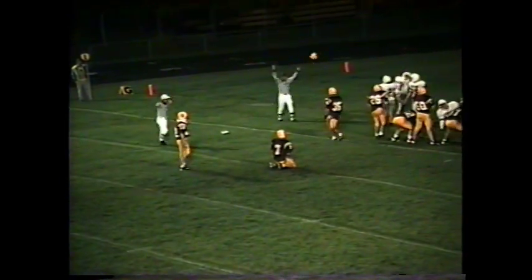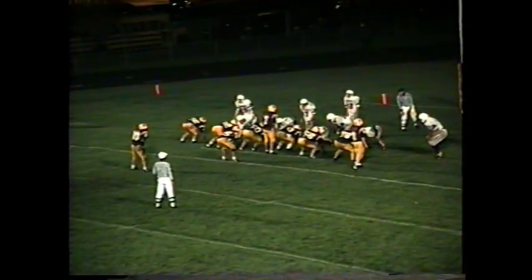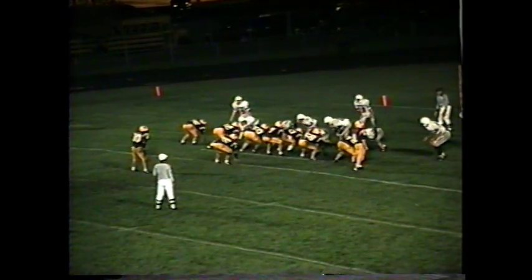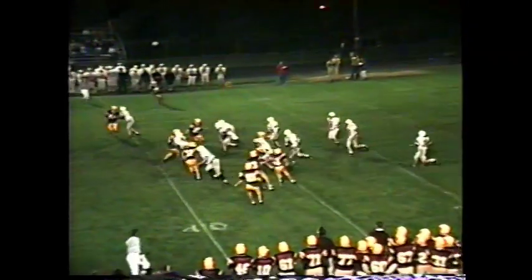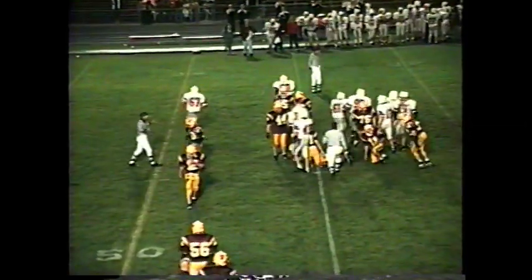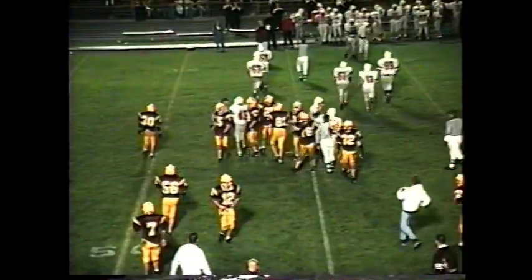To attempt the PAT. Cougars have decided to go for two after the penalty. Hoover carries it in. Nichols and Boots deep. Spencer's kick is going to carry to about the 33-yard line. Hohenthaler on the return.